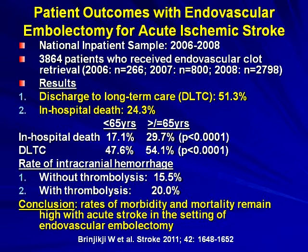So are we really improving the situation with these devices or not? We need more high-level studies to show whether it works or not. Obviously, if you're older, the in-hospital death and the transfer to long-term care facilities is a lot higher than if you're younger.